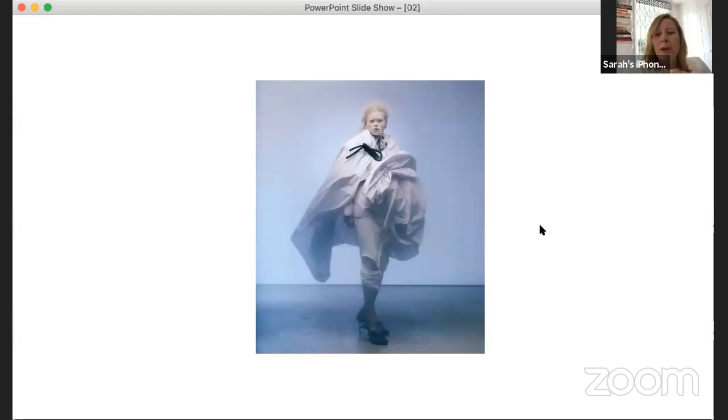For those who don't know me, I've got at least two hats. One of them is I'm an ambassador for emerging talent for the British Fashion Council, which is how I know everybody except Joe so far. So hi, Joe. And I'm also chief critic for Vogue Runway. And I've known Matt since 2016 because he was a scholar who had a scholarship from the British Fashion Council Education Foundation.